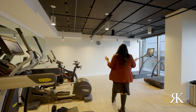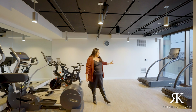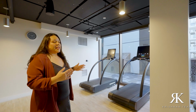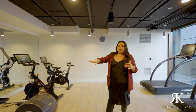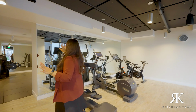You have essentially what is the cardio room here. You have these two running machines that are actually quite famous. Like, I know a lot of runners that love them. I haven't used one, I know it's a little embarrassing to say, but people do like them. They're expensive, they're fun, and you have them here. You also have a couple of Pelotons and some additional cardio machines. Nice flooring and tons of mirrors as well.